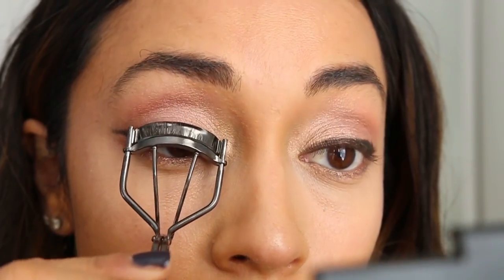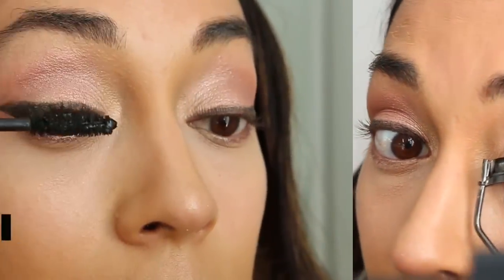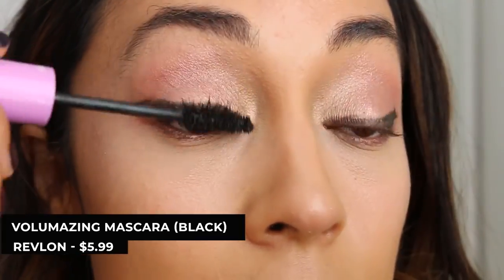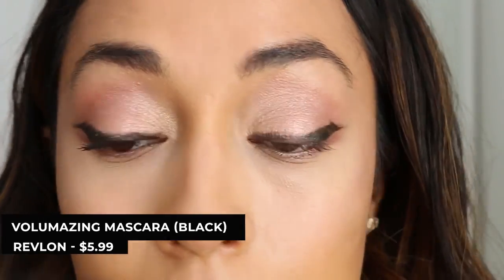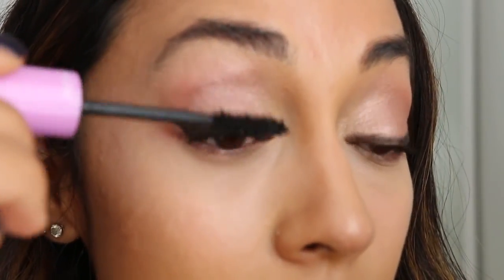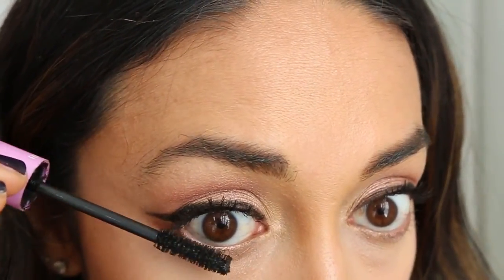Then I curled my eyelashes, which Charlotte Tilbury says is the push-up bra for your eyes, and then applied my favorite mascara. This is Volumazing Mascara by Revlon. I didn't even buy this. I have this. It's one of my absolute favorites. It gives you really volumized lashes, and I highly recommend.